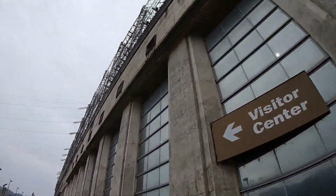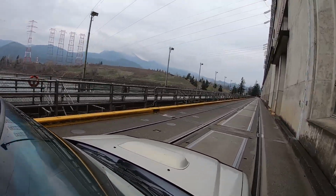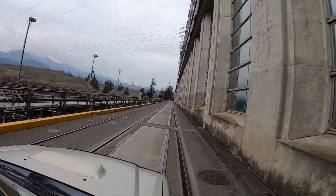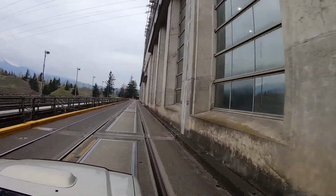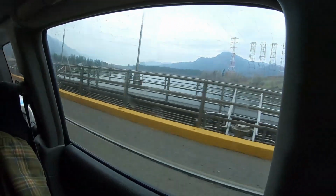And we are now actually driving across the bridge. Driving across the dam. Across the Bonneville Dam. Pretty amazing, huh? There's the river.